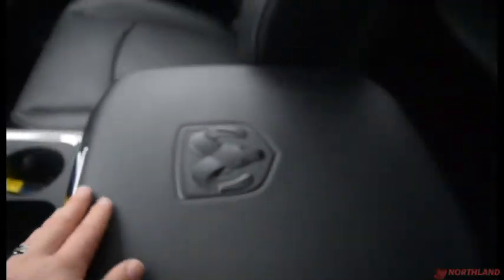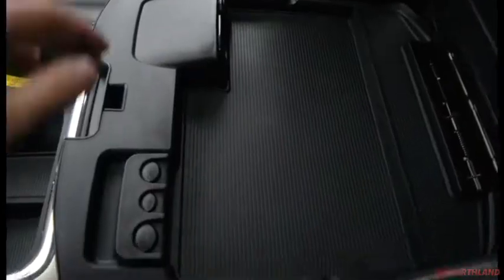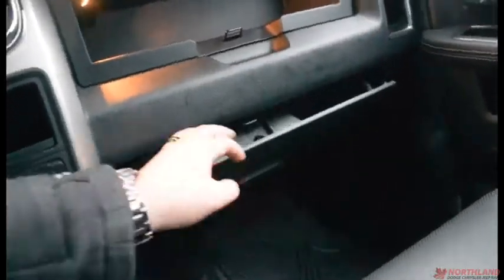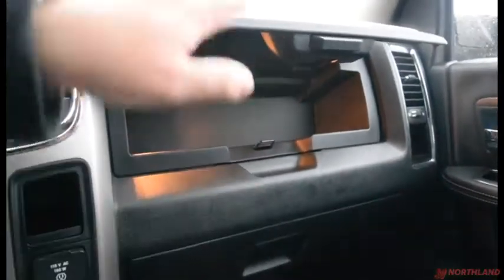Some storage in here, a place for your phone, as well as you do have your cup holders right there. You got your armrest here that doubles as a storage container. You got some coin holders here with your aux cord and USB plug-in right there. Fold that up, you can lift this guy, and there is some more storage just underneath there. And over here we do have our top and bottom layer for our glove box. Lots of room in there.